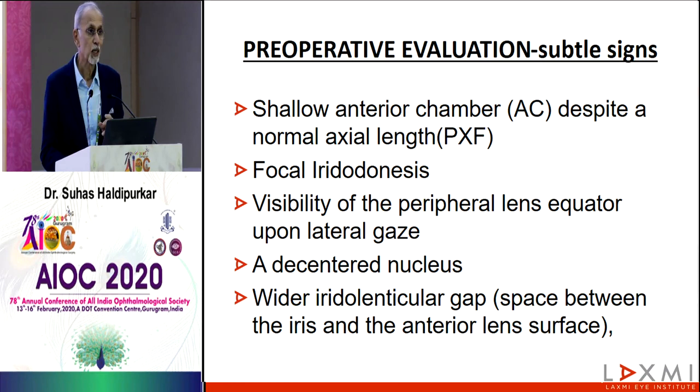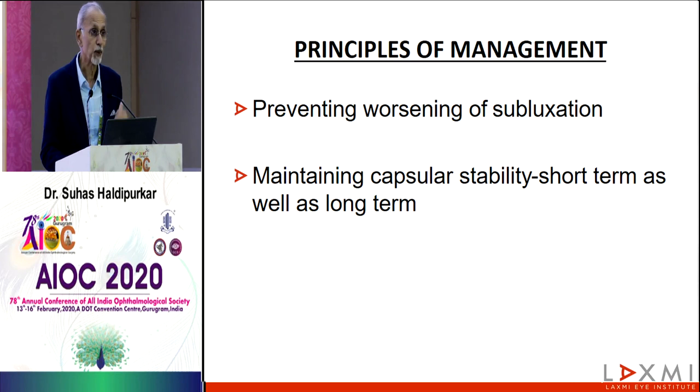And that zonular weakness could present in various different degrees. It could be just a shallow anterior chamber despite normal axial length. It could be very focal iridodonesis. It could be visibility of the peripheral lens equator upon lateral gaze, or it could be as wide as a decentered lens. But the principle one must remember is you shouldn't cause worsening of the existing defect, and if possible, maintain capsular stability, short-term as well as long-term.